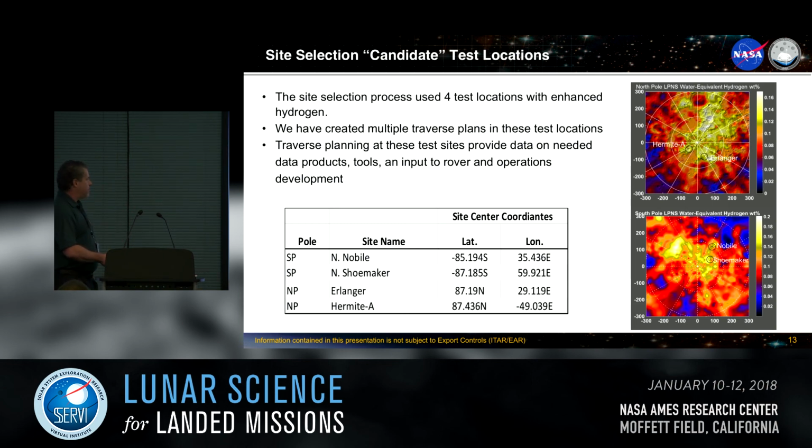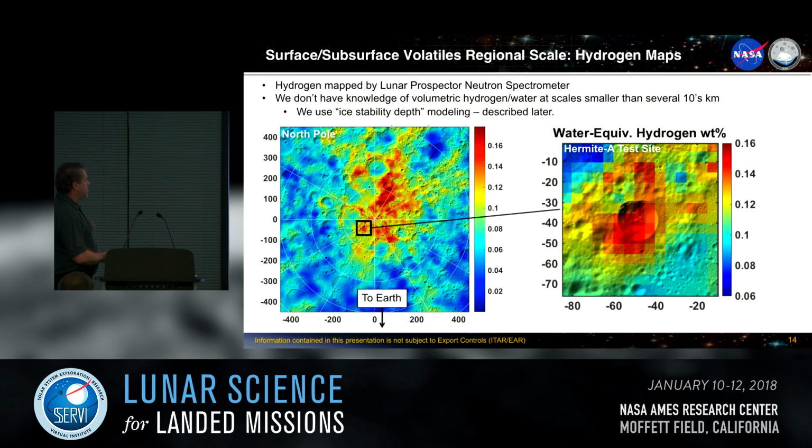We won't be doing that for some time by design, but these are sites we've used to, again, evaluate the tools, the products, and the inputs to the rover and operations development. We have 2 in the north and 2 in the south. This just kind of shows regionally where they're at. Again, they were driven mostly at this level by high hydrogen areas and obvious sun and calm places.